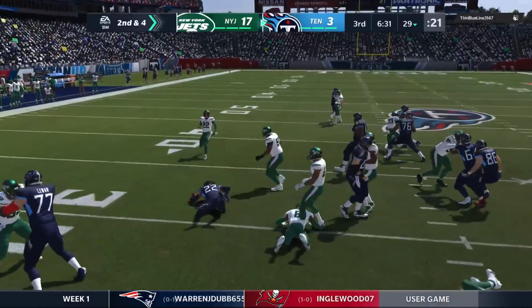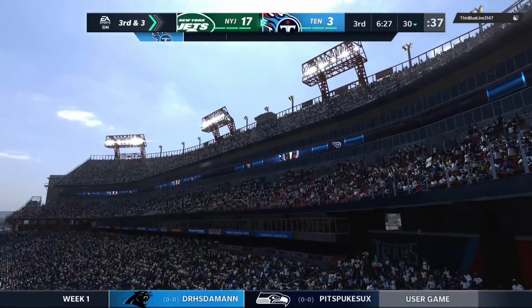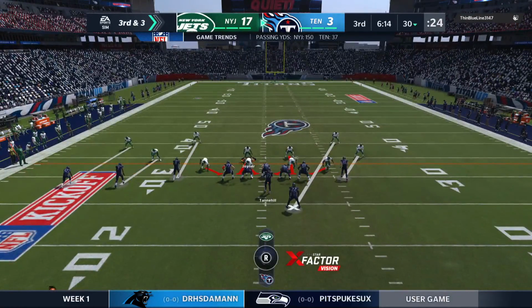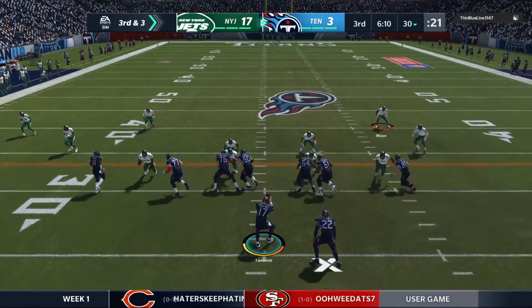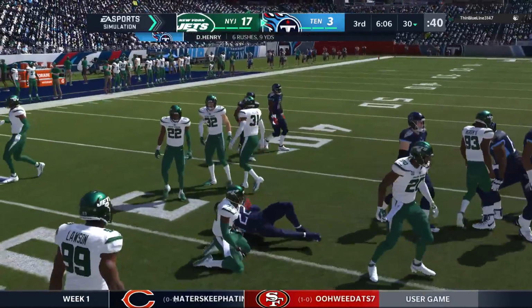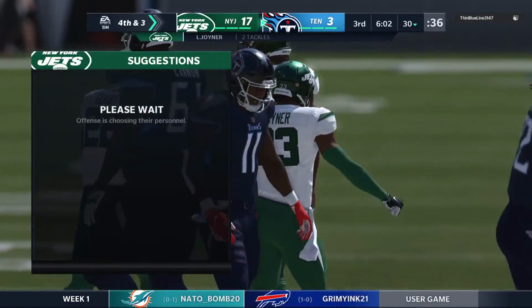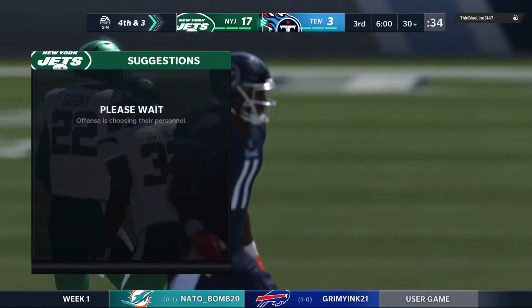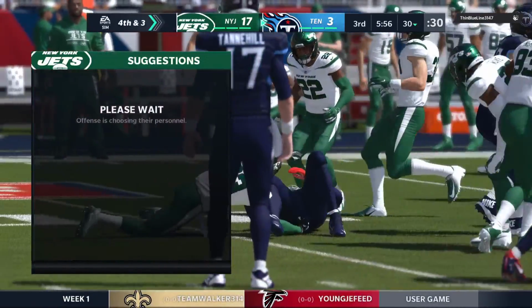Again, it's Henry. Not much room here as he only gets it to about the 30. Just a yard on the pickup there, and it'll leave him with a 3rd and 3. A gain of a yard. Brings up 3rd and 3. Running from the gun with Henry. And he won't be close to a first down as he runs into a wall right around the line of scrimmage. No gain on the play there. A nice job defensively. And it likely forces a punt situation on 4th.